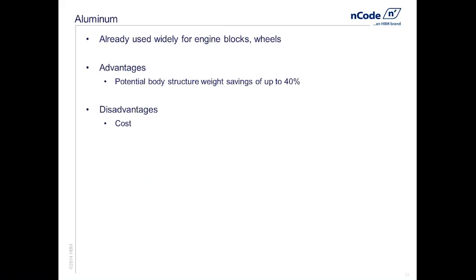But the disadvantages are that there's an immediate material cost disadvantage for aluminum. And also, spot welding, for example, is more difficult for aluminum because of the increased conductivity. Now there are methods on the market for being able to use spot welding with aluminum. But up to this point, manufacturers have tended to move to different joining techniques, such as the use of self-piercing rivets, or other methods, or using self-piercing rivets together with adhesive, for joining aluminum body structures together.